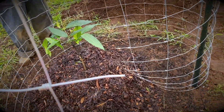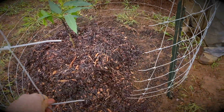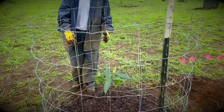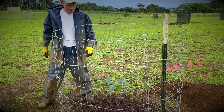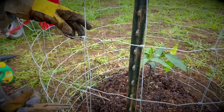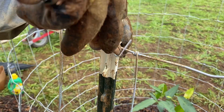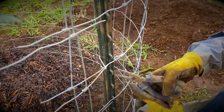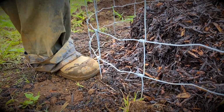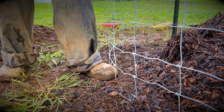Do we want to have it join at the main page? I think so, or at least close to it. Maybe like that. Yeah, like this. Yeah, this is good. And now we're just going to connect it with some zip ties. Ryan is connecting the little loose pieces of fencing here, and then I'll connect the fencing to the fence post with these clips. Nice and strong. This is meant to hold it down from the wind.